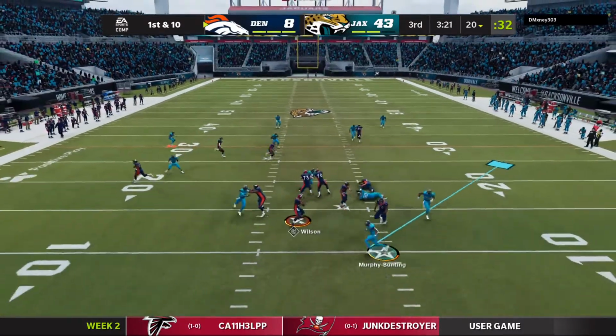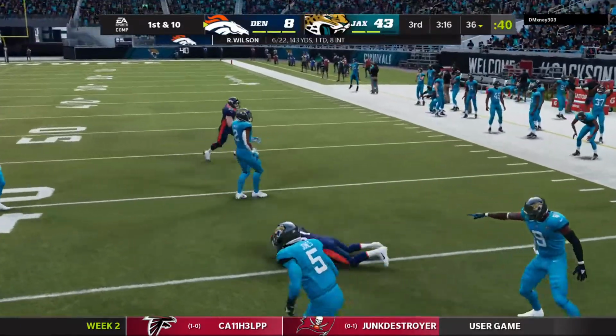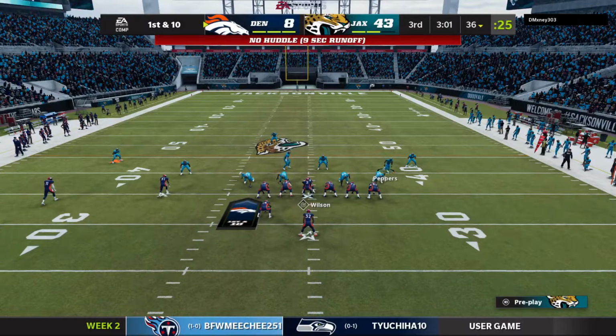Trying to shake off the interception. He'll look to throw. Quick slant to Brown. And he's taken down, but able to slip across the 35. So from the 36 now, first and 10.